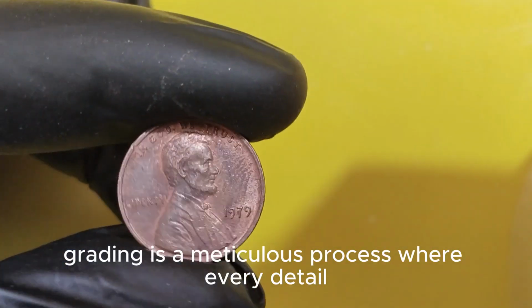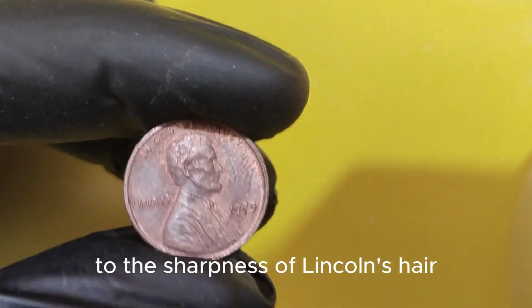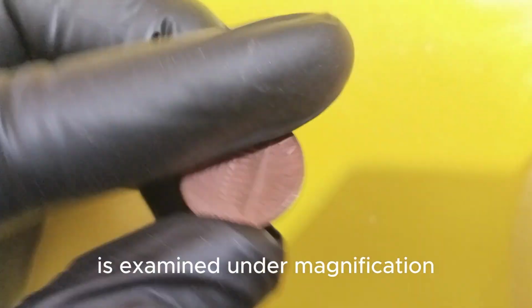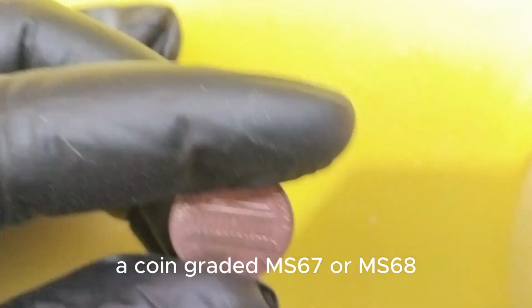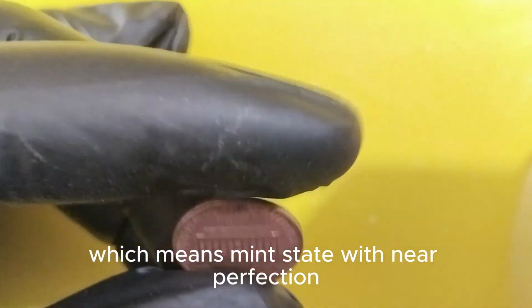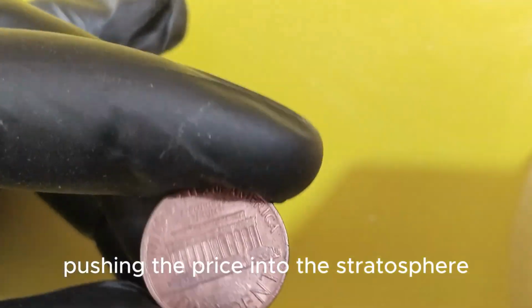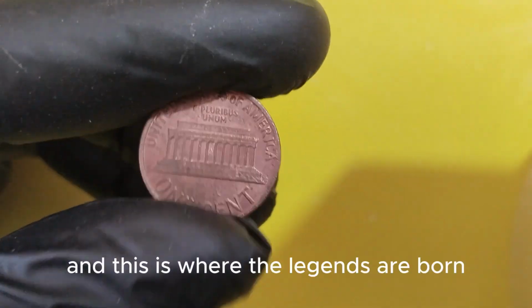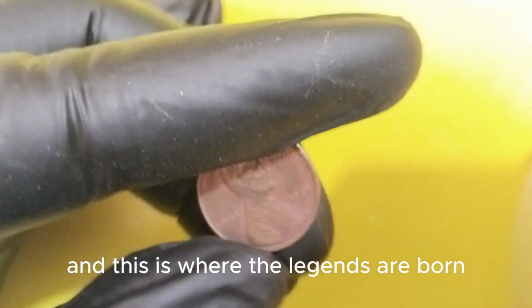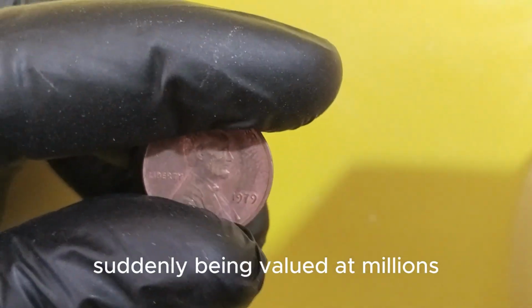Grading is a meticulous process where every detail, from the shine of the luster to the sharpness of Lincoln's hair, is examined under magnification. A coin graded MS-67 or MS-68, which means mint state with near perfection, can be so rare that collectors will enter bidding wars, pushing the price into the stratosphere. And this is where the legends are born, stories of coins once ignored, suddenly being valued at millions because their condition was untouched by time.